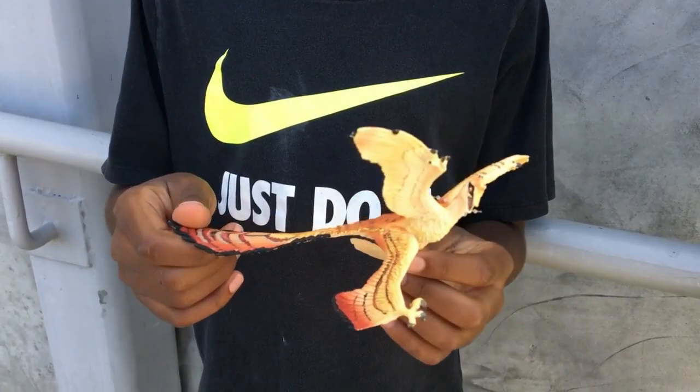When he found out that I want to be an archaeologist, he gave me a raptor, a microraptor, which I think is pretty cool.